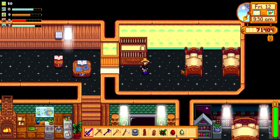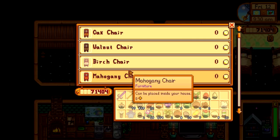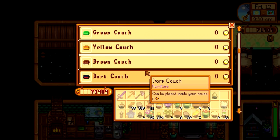And then the kids' bedroom. Not too sure what I want to do with this, to be honest with you. We've got a few options for bits and pieces. We could just do like a super colorful kids' bedroom style thing.